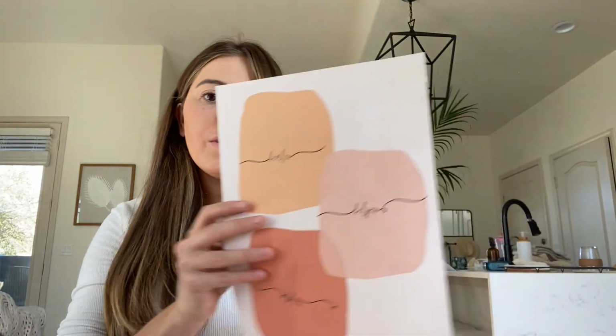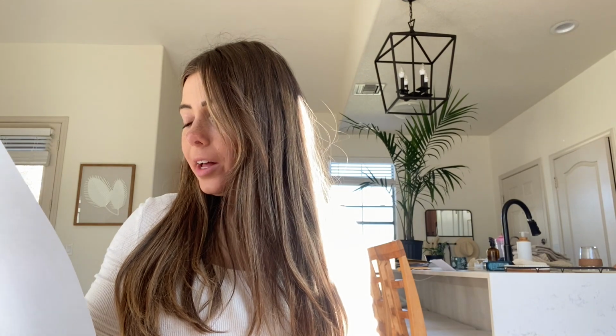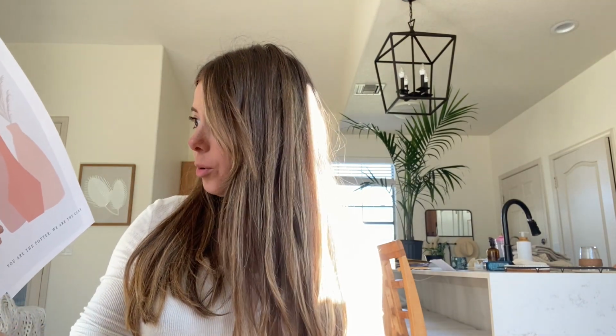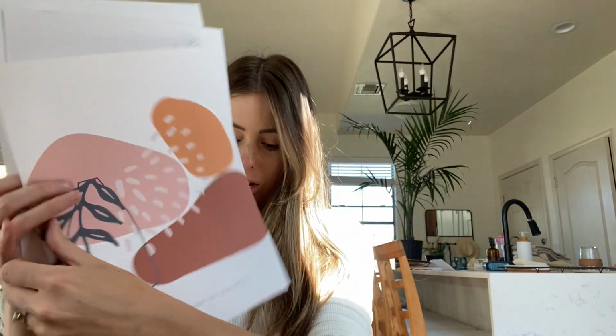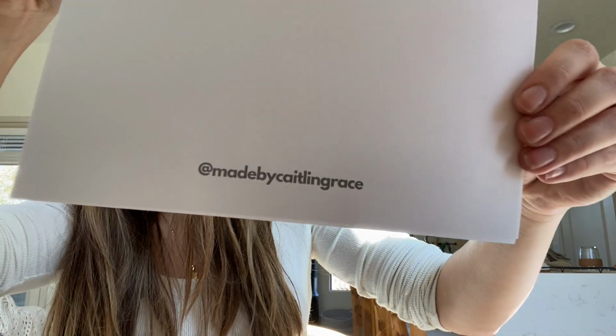He guides through the wilderness. This definitely fits the Arizona aesthetic. And then she sent me some artwork. How cool. This says Healer, Helper, Holy. Got this one. So cute. This one says, you are the potter, we are the clay. And this one says, all according to his will. So pretty. Thank you so much. And here is her Instagram, made by Caitlin Grace. So thank you so much.